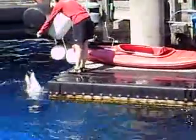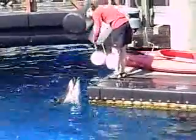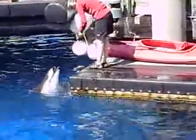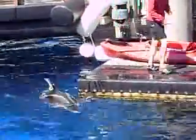Well, if you take a look into their open mouths, you'll notice that they have 100 to 120 cone-shaped teeth. But these teeth, they're not used for chewing. Instead, they're used for grabbing a hold of fish, and dolphins actually swallow their food whole. Now, this is okay for smaller fish such as herring, but what about larger fish such as the salmon?